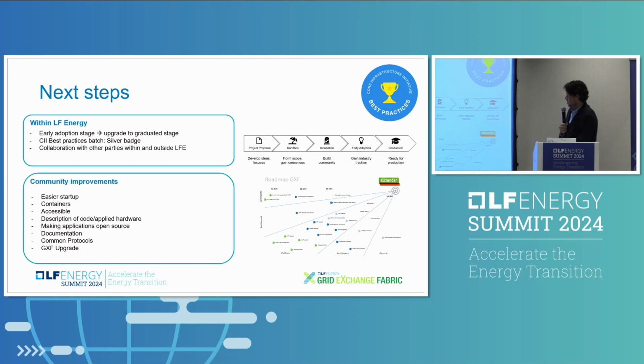Then the next steps. At this moment, we are in the early adaptation stage. And I think that's the right stage for us. When we want to move forward, we need to have more collaboration on the platform. We have the silver badge, the best practice badge, and collaboration with other parties outside Alliander. That's what we're looking for.